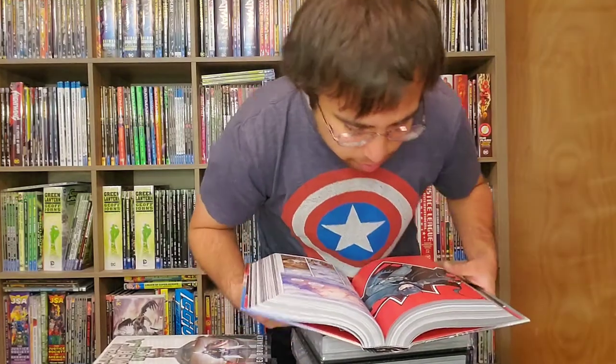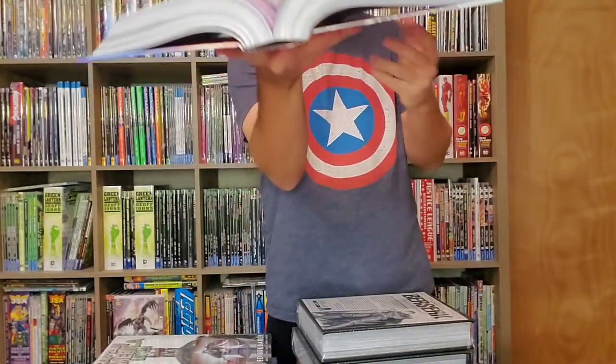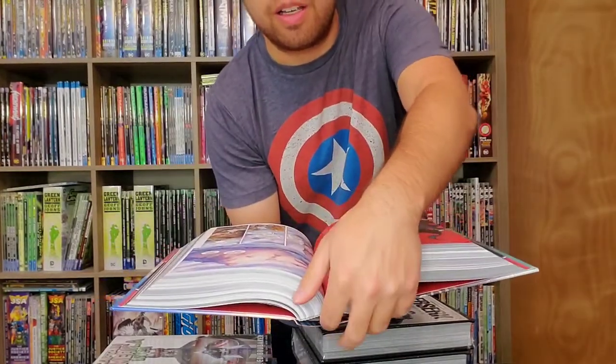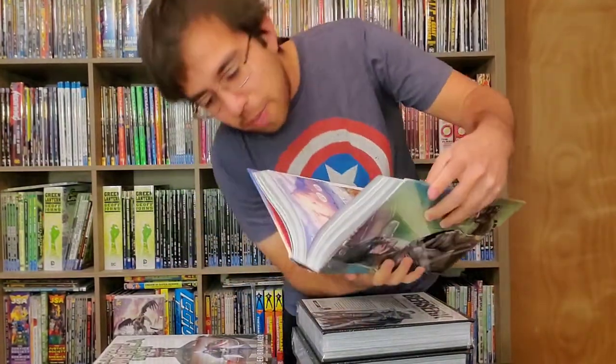Hey, this binding's actually not horrible. It's not great, but it's not horrible. There's the eye coming up. Right there. Uh-oh. Okay, what the. Oh, hey!